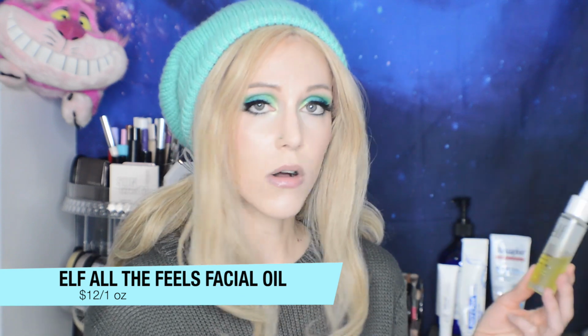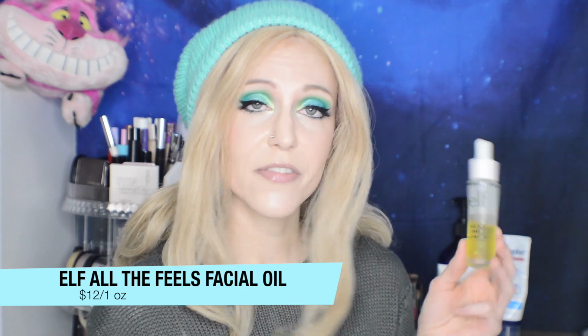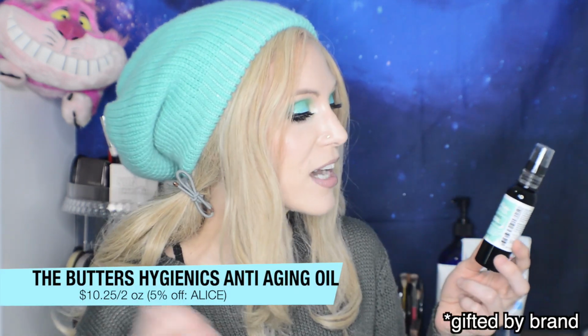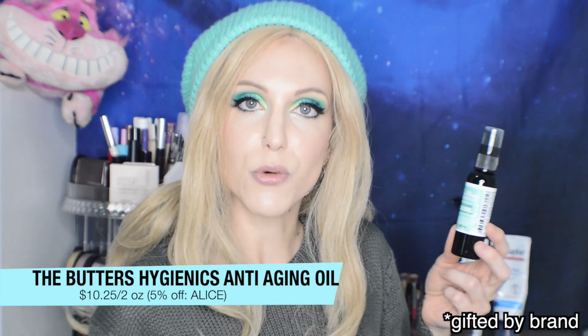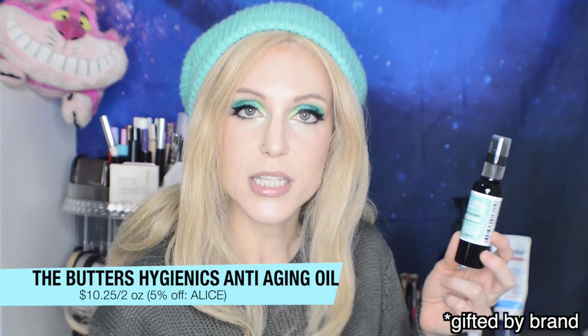Gotta love e.l.f.'s new direction. They've been coming out with all kinds of amazing skincare products. This is one of my favorites. The Butter's Hygienics Anti-Aging Face Oil. I would rename this because I actually think what this is for is people with acne-prone skin. This has 7% tea tree oil.